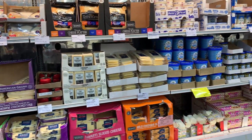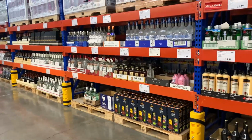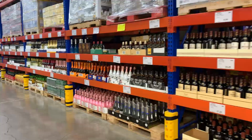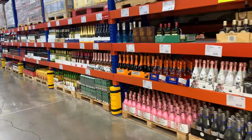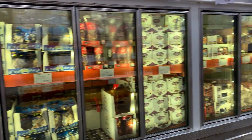As we get toward the front of the store, you'll find the refrigerated sections. There is one with all different kinds of specialty and sliced cheese. I like the pepper jack, and it's a good price. The last aisle has wine and liquor on it. As you can see, there are quite a few options.